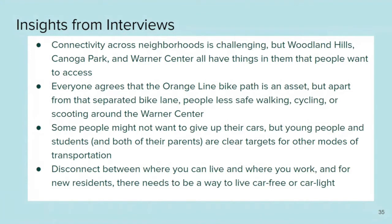The third one was that some people might not want to give up their cars. It was sort of divided, I want to give up my car, I don't want to give up my car, in terms of the interviews. But when it came to younger people and students and their parents, they were clear targets for other modes of transportation. There wasn't as much of this emotional attachment to vehicles. And the final insight from interviews was that there was a disconnect between where you can live and where you work. And for new residents, there needed to be a way to live car-free or car-light, especially if they were moving into those mixed-use or multi-unit dwellings.